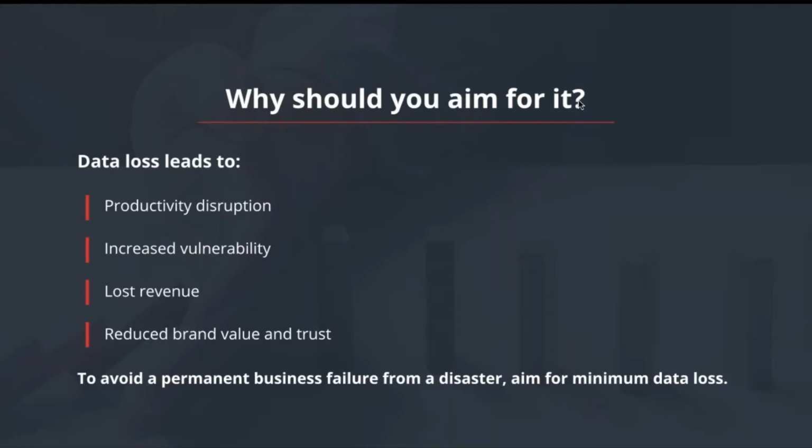So why should you aim for near zero data loss? As I explained earlier, data loss leads to productivity disruption. After any type of disaster, there should be minimal downtime. If it goes beyond a day or two or a week, then obviously it will affect your business. Any type of business, whether small, mid-size or enterprise, cannot afford a one or two day downtime. That is the reason we need to make sure we have continuous data protection. Again, this leads to revenue loss, and it will create a bad name among your client base.